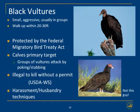So this one we probably get more calls about, and Nathan probably gets a ton of calls about, are the vultures. And they're not so much with your adult cattle, but with your calves, coming and poking and stabbing them and ending up killing them by getting them in the eyes. So the big thing to realize, the top picture is the black vulture, and that's the one that's the problem. They're real aggressive. They're a little bit smaller than the turkey vulture, which is the bottom picture.